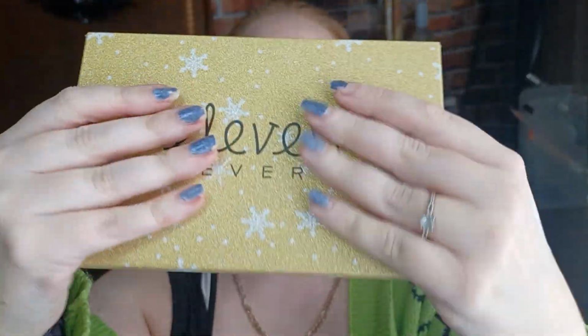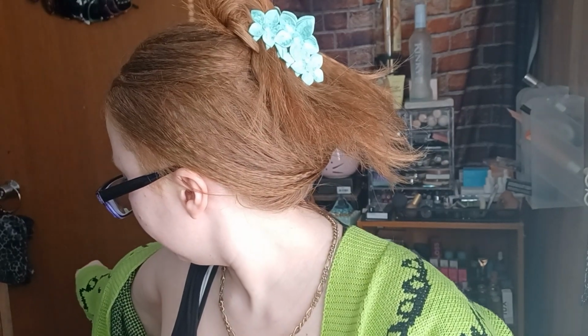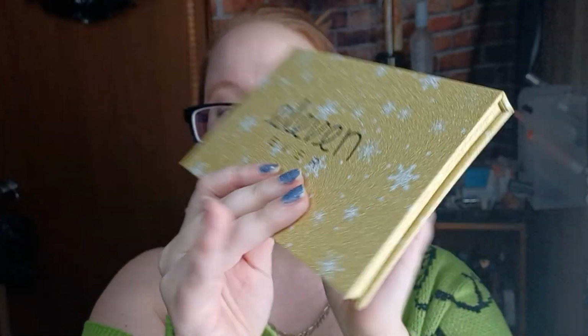And then, last but hopefully not least, we have the 11 Ever palette. I believe there were two different kinds of these, like two different color story options, but I went for this one. This plastic, man. Thank goodness we have a recycling thing now, because Jesus. Okay, this is what it looks like. It's a nice textured material. Could you not? So inside, the actual palette looks the exact same.